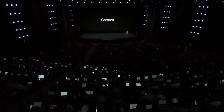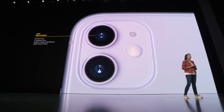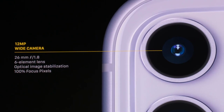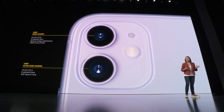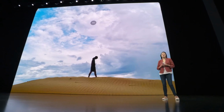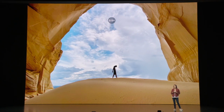Now let's talk about camera. We have an amazing dual camera system with an all-new wide camera, with a new sensor with 100% focus pixels for faster autofocus, 3 times faster in low light. And we have a new ultra-wide camera with a 120-degree field of view. Because now you can take a wide camera shot like this, but switch to the ultra-wide. The details still are there in the sky, the rocks, and the sand.